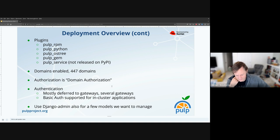Like, there's a content guard, for instance, that we're working on, and that content guard is extremely specific to another service at Red Hat. It just doesn't make any sense to release it. It's public, but it's just not a plugin that we believe anyone else would find useful. If there ever was something that's useful in there, we would immediately move it to Pulp Core, for example. So we use domains a lot. We have, as of this morning, 447 domains.